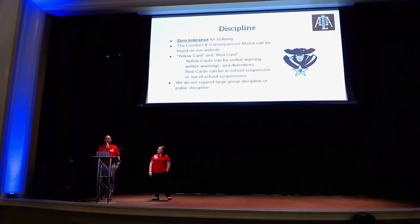We do have what's called the Conduct and Consequence Matrix. It's on our webpage, and it shows what behavior receives what consequences. It's very explicit on what happens and what our choices are, and we follow that with fidelity.